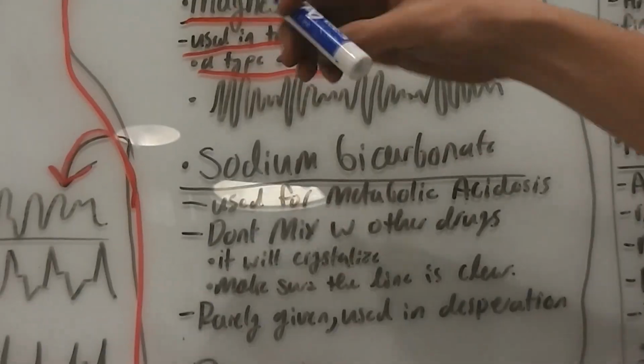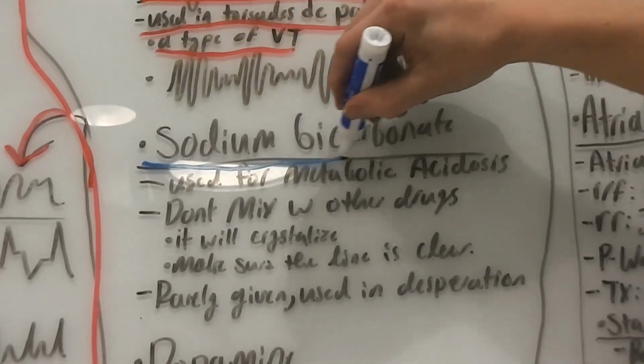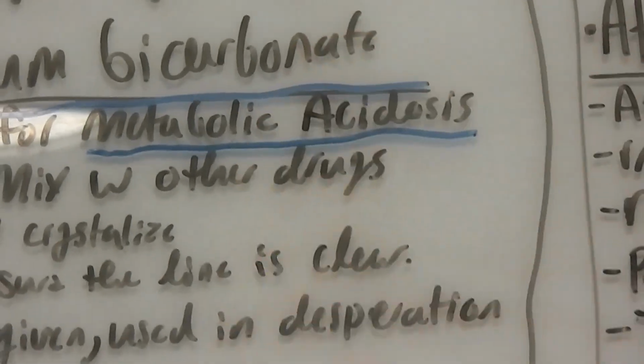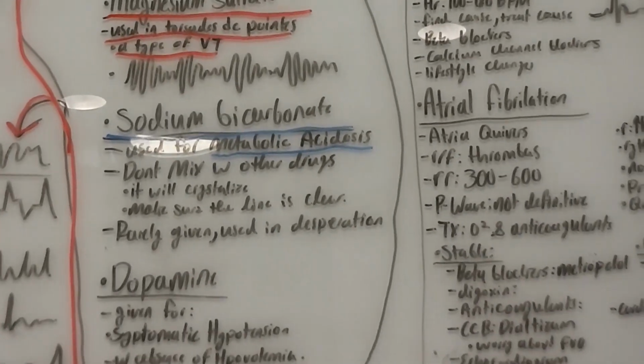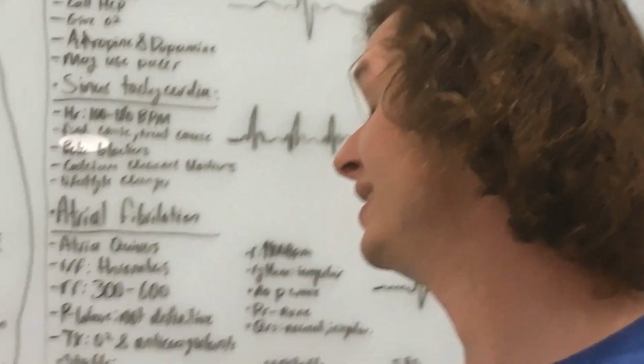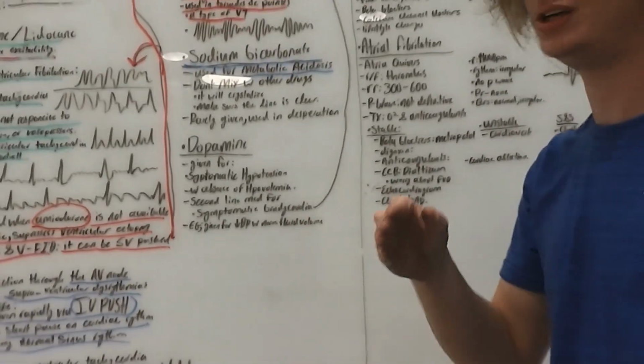All right, next we're going to talk about sodium bicarbonate. Got to use blue now. Sodium bicarbonate is used for metabolic acidosis. So we have a 7.35 to 7.45 pH, so it's going to be below 7.35. The PaCO2 should be normal or compensated, but the thing we need to worry about is that bicarb. So the bicarb in acidosis is below 22.